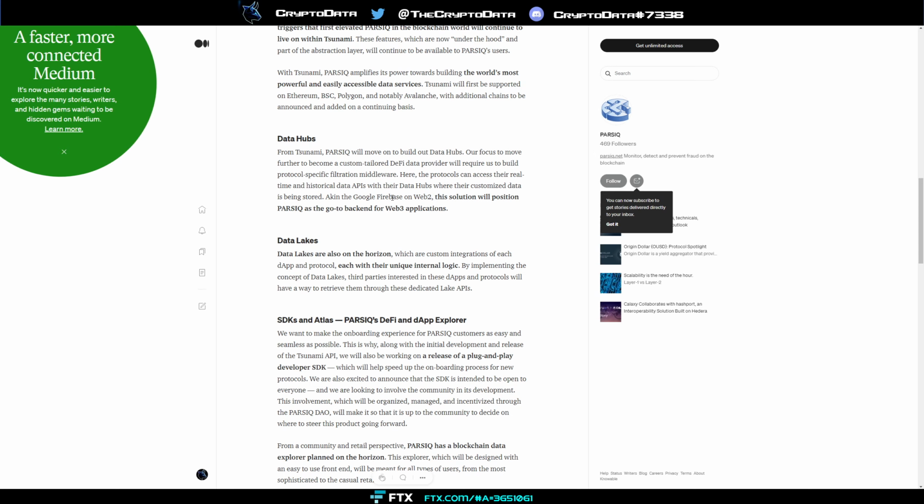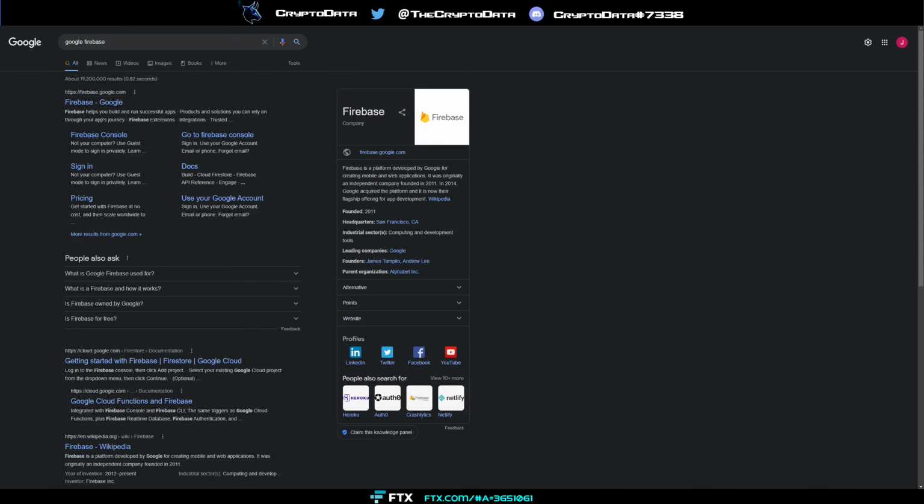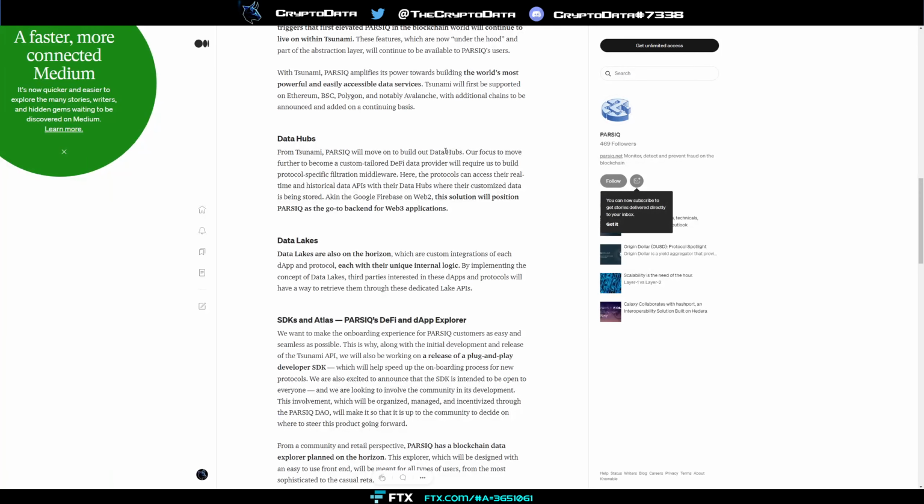For those who don't know what Google Firebase is, if you search on Google, it says Firebase helps you build and run successful apps, products, and solutions you can rely on through your app's journey. So again, it's developed by Google for creating mobile and web applications. So PARSIQ is working to be akin to that, but for Web 3 and being the backend for that. So just imagine if a lot of big protocols and big companies start to use PARSIQ for their backend, just how much demand that's going to be and how much more appreciation in the coin it's going to be once you get that real world use case.